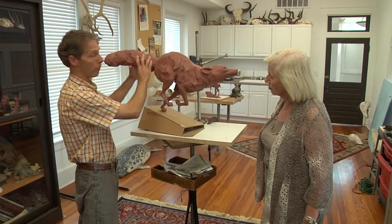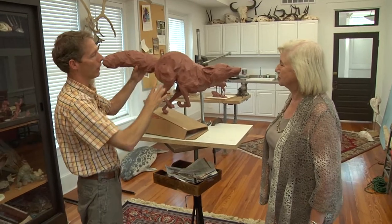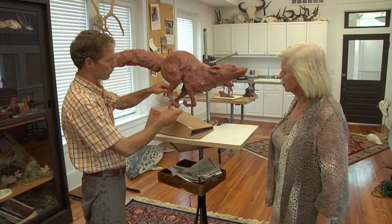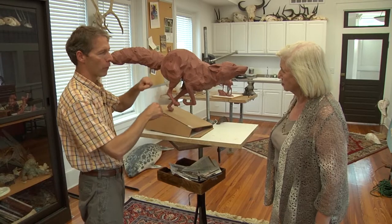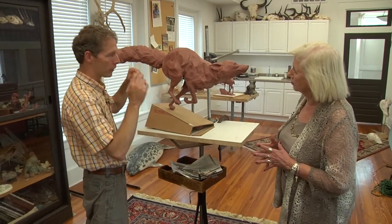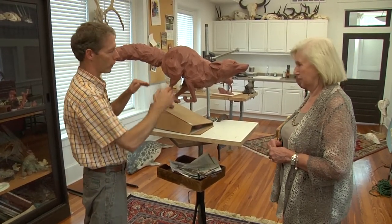And actually, I even built up the tail with aluminum foil to bulk it out and then covered that with clay. And it all has to be structurally sound so it'll hold up. And then working with this armature, I bend and move and keep trying different poses until I come up with, well, that's the composition that I want to pull off. And the artsy thing about it is I'm always looking at negative spaces, what angles are created here.